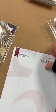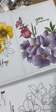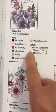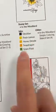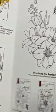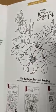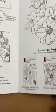OK? Je vais vous montrer. So, ça ouvre. Ça, c'est 2 échantillons que vous pouvez copier. So that's 2 examples. There's 2 more examples. They tell you the colors that they colored with. OK? Donc, il vous dit la set des temps, puis toutes les couleurs ils ont utilisées. OK? And then they give you this that you can color, and it's on a good quality cardstock that you could color and die cut or do as you wish with that.